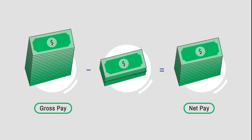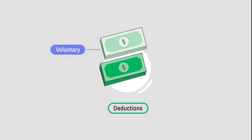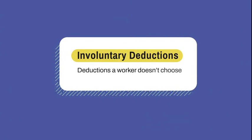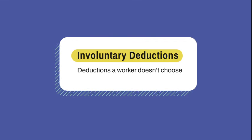At first, it might seem kind of unfair that a person doesn't get to keep all the money they earn. They might wonder, where does that money go? The money goes to deductions. A deduction is just a fancy way of saying money subtracted from a person's gross pay. There are two kinds of deductions: voluntary and involuntary. Involuntary deductions are deductions a worker doesn't choose, like paying taxes to the federal or state government.